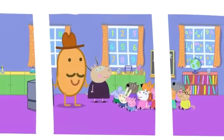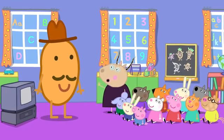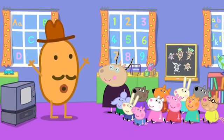Today, Mr. Potato has come to Peppa's playgroup. Children, Mr. Potato is here to talk to you today about eating fruit and vegetables. Oh! I am going to show you a movie called Super Potato.